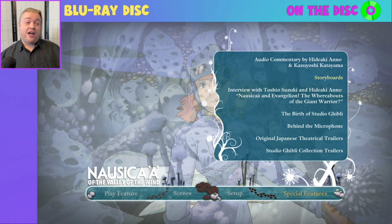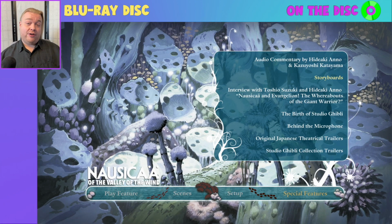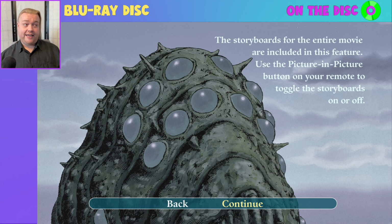Storyboards. This is another very interesting element. If I click this, it will bring up a message. As you can see here, the storyboards for the entire movie are included in this feature. Use the picture-in-picture button on your remote to toggle the storyboards on and off. Admittedly, it took me a little bit to figure out what the picture-in-picture button is. It may be noted as a feature or a function button, depending on the hardware you're using, so you might have to try a few settings to get it to work on yours.